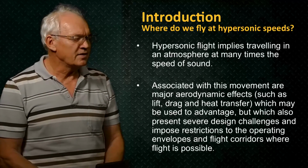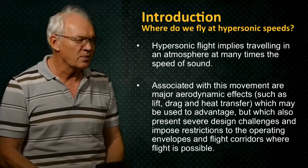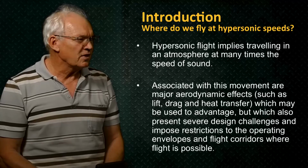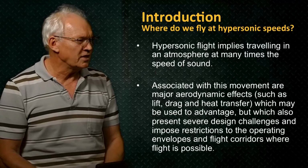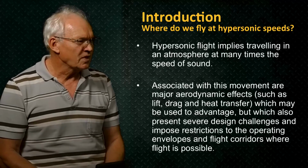Well, hypersonic flight, by implication, you have to be in an atmosphere. Out in space, you go very fast, but you don't really call it hypersonic flight unless you're in an atmosphere. And going very fast, there are a lot of aerodynamic effects like lift, drag, heat transfer. They can be useful to you and they can be a disadvantage. We'll look first about where do you fly and what sort of things do you do when you're flying.